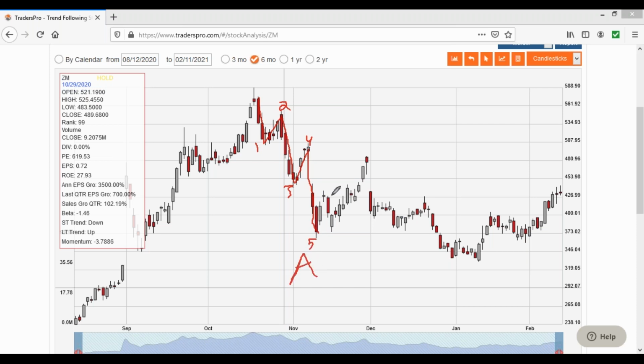Wave A. And we have to make sure we followed the wave rules here. Wave 2 didn't go above the beginning of wave 1, and wave 3 isn't the shortest wave. It's longer than wave 1, so it fits that rule. Wave 4 didn't trade in the territory of wave 1, came very close, but it didn't. So that is a valid possible wave 4, and then wave 5.